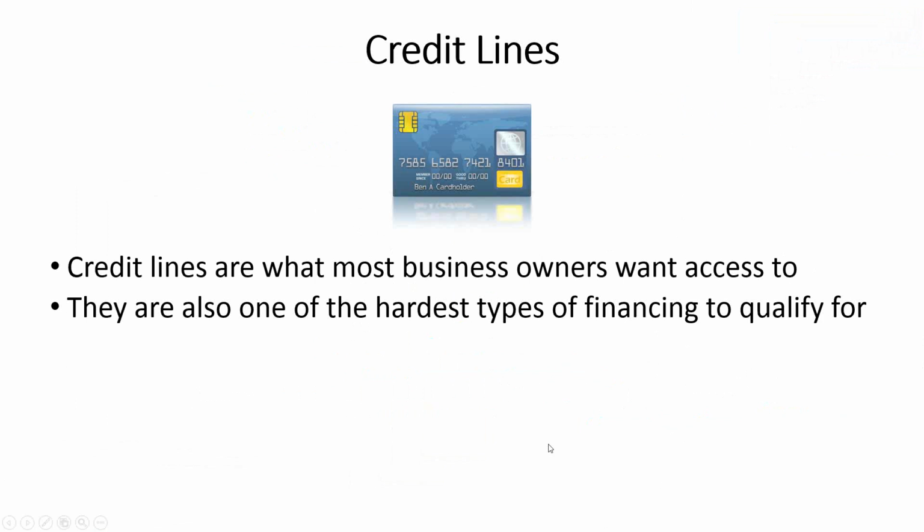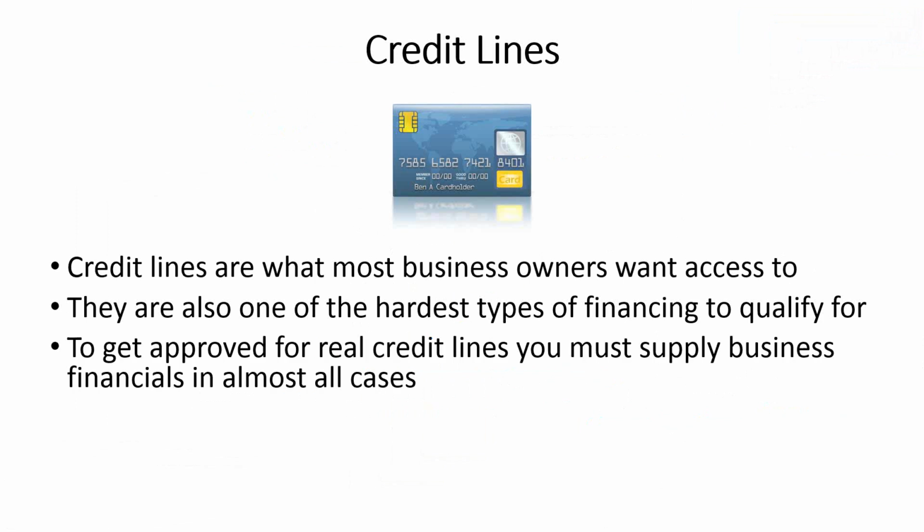They're also one of the hardest types of financing to actually qualify. Now, to get approved for real credit lines, you have to supply business financials in almost all cases. So there are business credit cards that you're going to learn through this webinar that you can get. And credit cards and credit lines don't have that much of a difference between actually being able to get cash out, and credit cards provide better intro rates, like 0% intro rates.